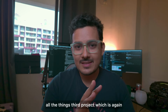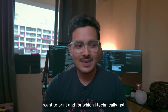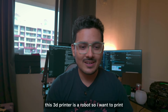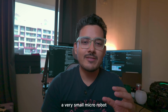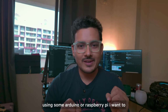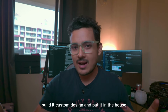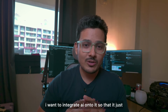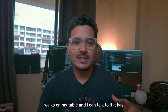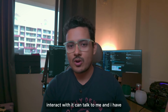Third project, which is the biggest project which I want to print, and for which I technically got this 3D printer, is a robot. So I want to print a very small micro robot using some Arduino or Raspberry Pi. I want to build it, custom design, and put it in the house. I want to integrate AI onto it so that it just walks on my table and I can talk to it. It has a camera which sees the world around and can interact with it, can talk to me.